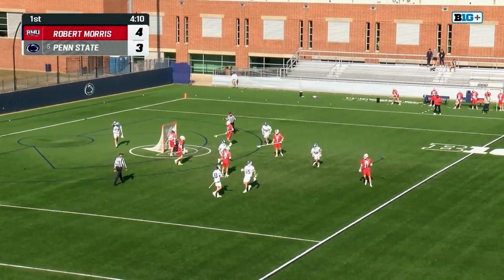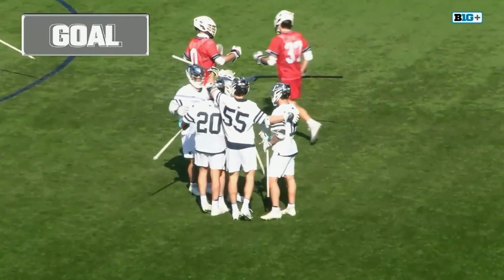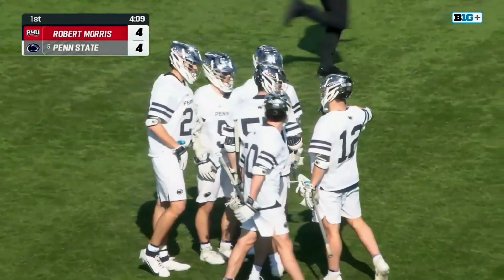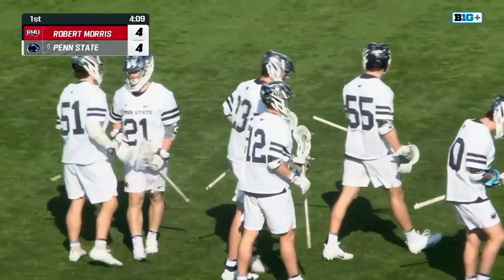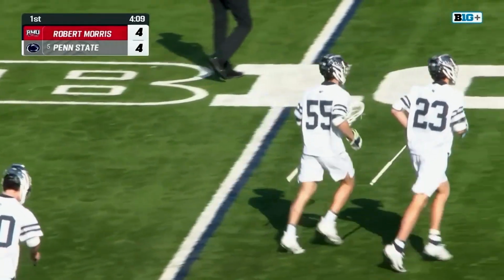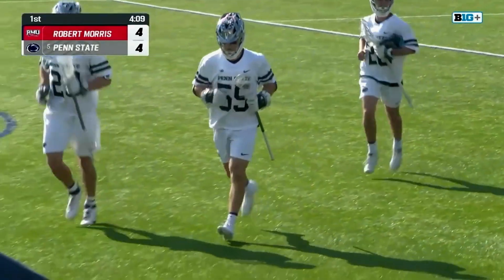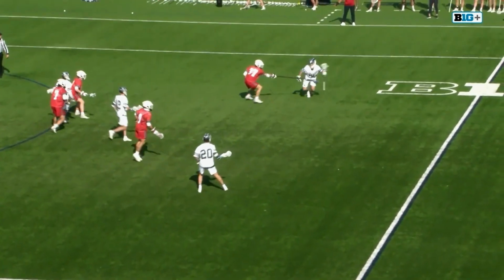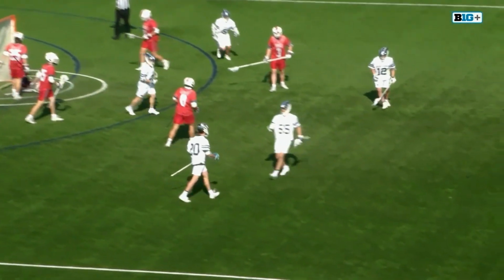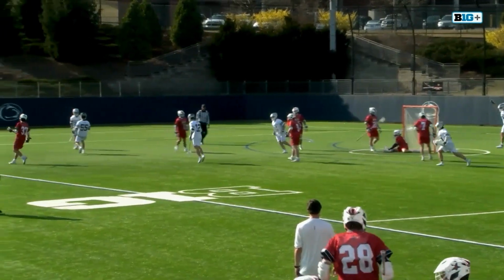He scores. Jack Amon gets his first of the season, or first of the game, I should say. And he ties this one up for the Nittany Lions with just 4 minutes left in this first quarter. Amon has been a huge addition to this offense since transferring over from Rutgers, and you can see it here with that outside shooting ability. He gets over top of his defender, and he buries that one by Fector to tie this ball game up.